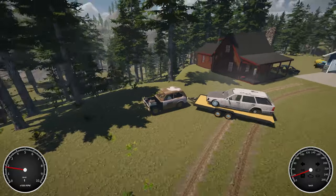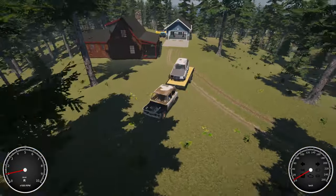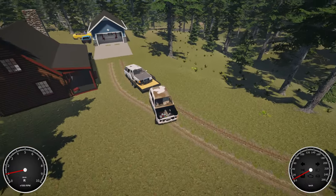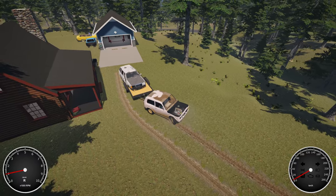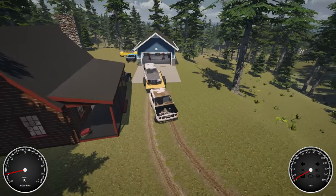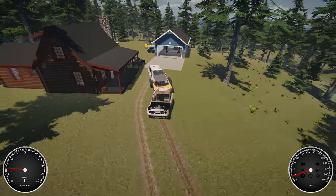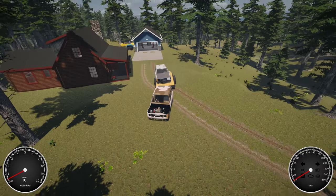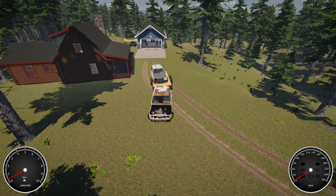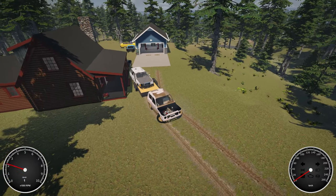Right. I've got it home. I did fall off the trailer one more time. But having a look at it, I do actually have a flat tire at the back. So kinda glad that we're working on a new car here. The trailer really wants to go sideways, so I kinda need to. Oh, I stalled. But can I fix it? Come on, bump. Bump. Yes, there we go.